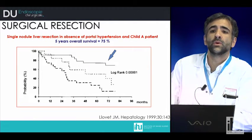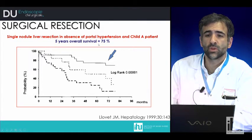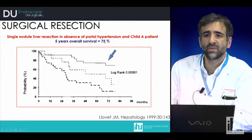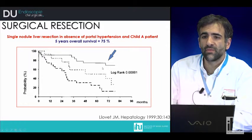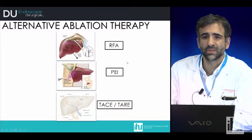If we consider surgical resection in the case of a single nodule with absence of portal hypertension in a Child-Pugh A patient, we can achieve results at 5 years with 75% of patients. We have a good survival. It represents a very good result, comparable to the results of liver transplantation.